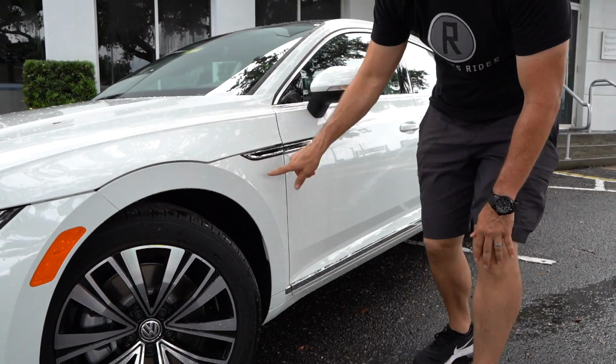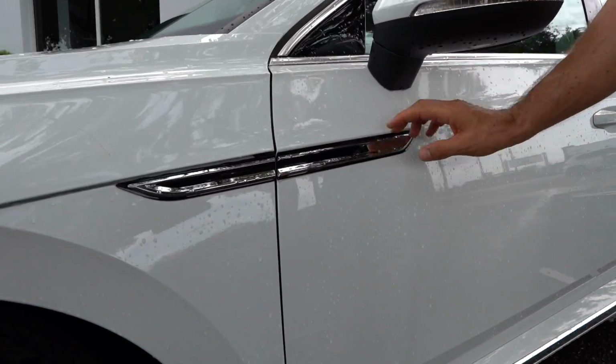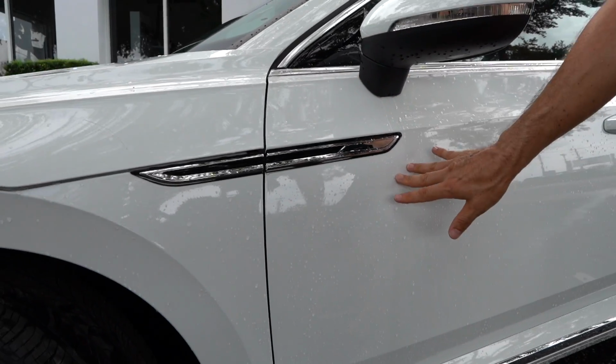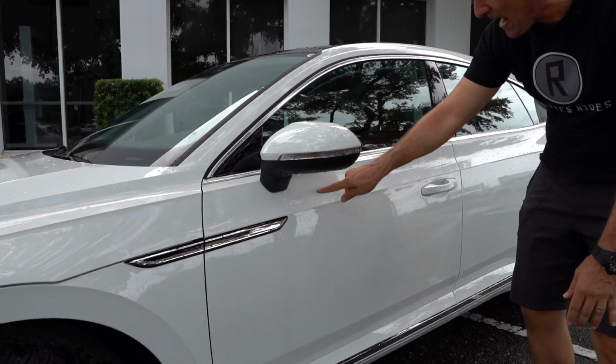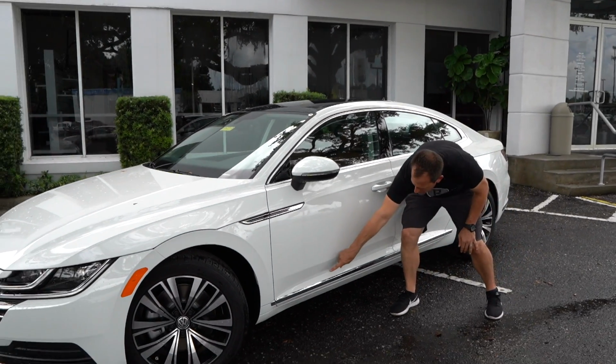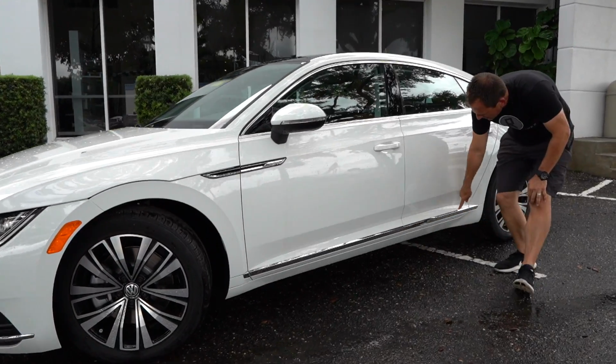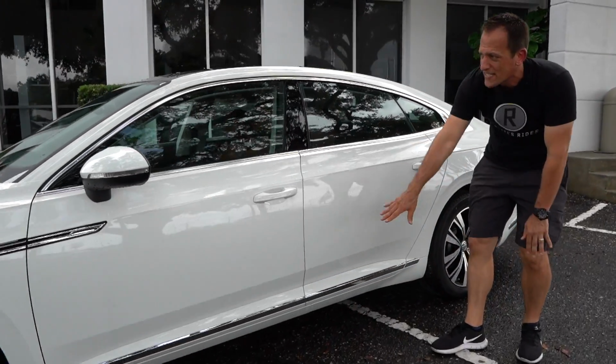Now, as we go into the fender, I actually like this decorative treatment. It gives it a nice extra touch, kind of brightens the side up a little bit. There's those distinctive body lines. You have two up top that go all the way to the back, and then you have this lower sill extension that extends out just enough with some nice silver trim all the way from one side to the other.